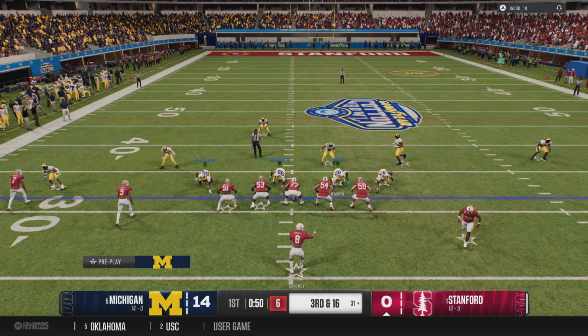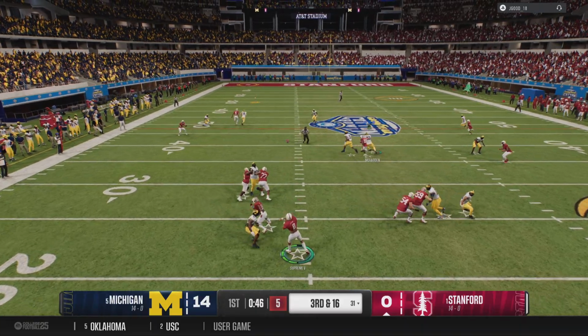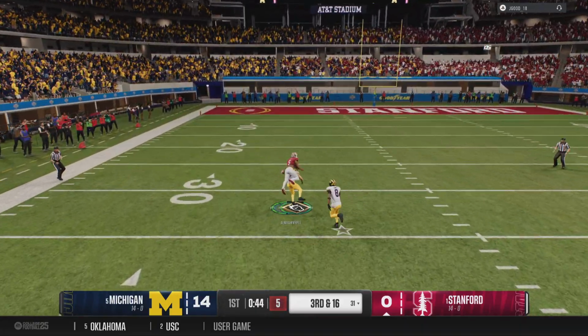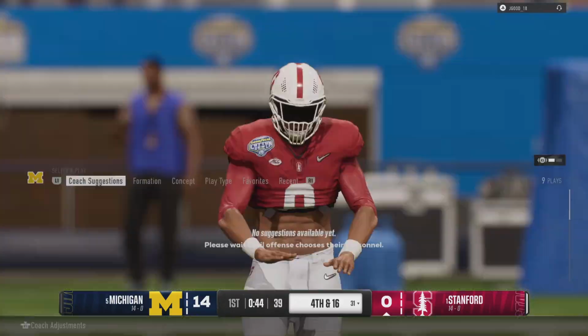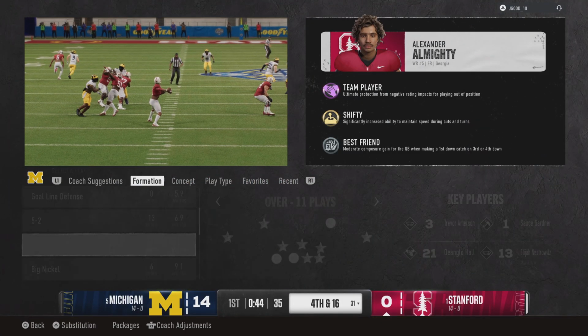Here's some pre-snap movement in the backfield. Now in third and very long, looking to throw. Going for a big play downfield. And the pass is dropped incomplete. Would have had a huge gain. Took his eye off the ball.